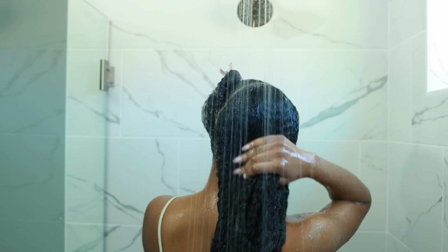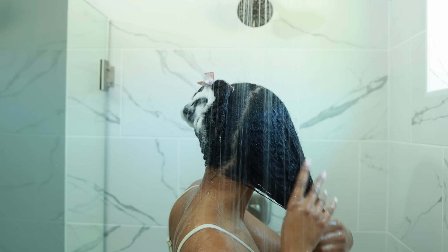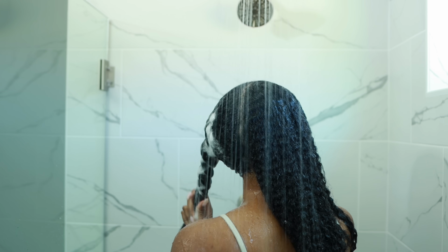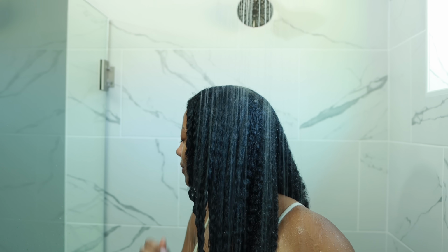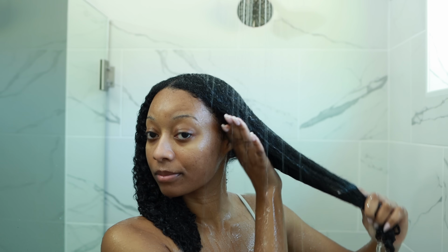And since my strands are actually cleansed, that deep conditioner is gonna go in and penetrate and do exactly what it needs to do instead of just sitting on top of my strands. And I've been doing my hair for so long that I already know if everything is going well or not by the time I rinse out my shampoo. 99% of the time it is, because I have my own method that has become second nature to me.